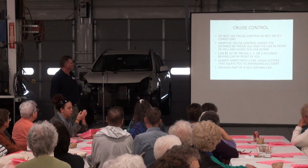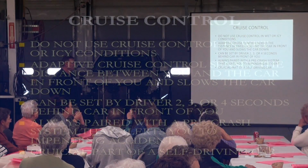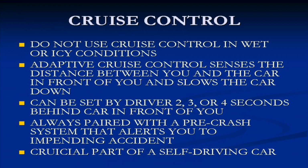Cruise control. Do not use the cruise control in wet or icy conditions. The newer cars have adaptive cruise control. And it senses the distance between you and the car in front of you, and it actually slows the car down to keep a certain distance. And the driver can set this to 2 or 3 or 4 seconds behind the car in front of you. And it's always paired with a pre-crash system that alerts you of an impending crash.